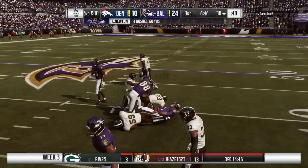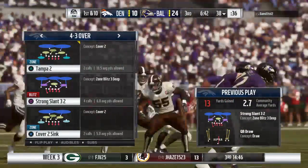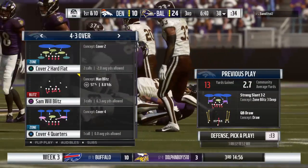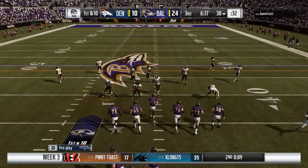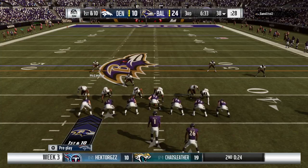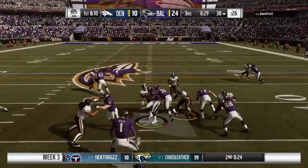And he's taken down but able to slip across the 35. That one good for 13 and a Raven 1st down. And that was a nice strong run by the guy they call the field general. So here's a 1st and 10 at the 38. They'll run it now out of the gun.